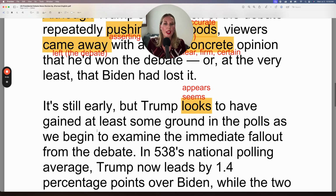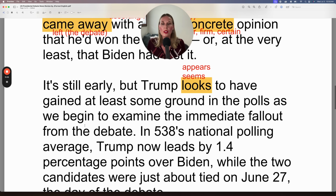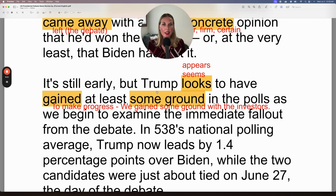But Trump looks to have gained at least some ground in the polls as we begin to examine the immediate fallout from the debate. If you gain some ground, it means that you make progress. So for example, we gained some ground, we gained a lot of ground, we didn't gain any ground with the investors. So you made progress, or if negative, you didn't make any progress with the investors. So you're no closer to your goal if it's negative, but if it's positive, you are closer to your goal. So right now you're gaining some ground, a lot of ground with your English fluency.